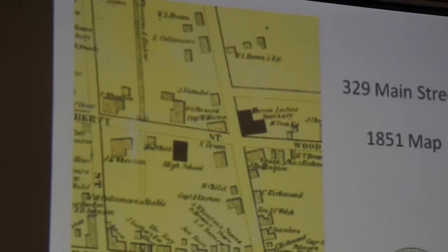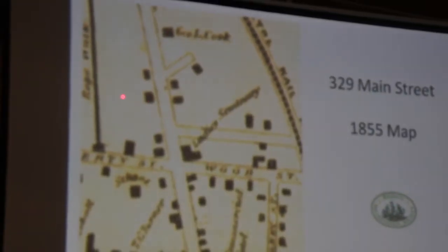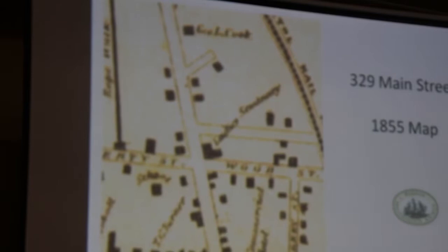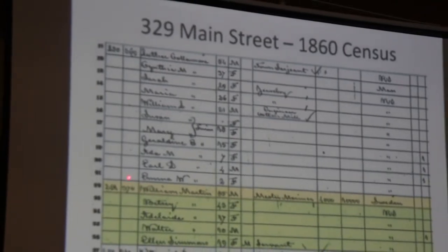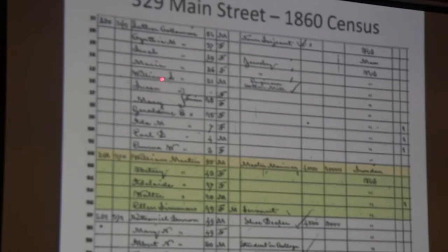And if we get to that, I think we show the 1855 map next. Yeah. So we have the same properties here. There's the brick house, and then there's the Martin house. If we go again, here's 18. I just threw this in, but this shows William and Betsy Martin living on Main Street.